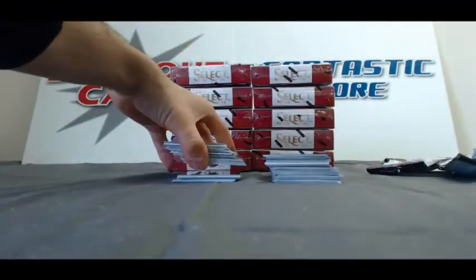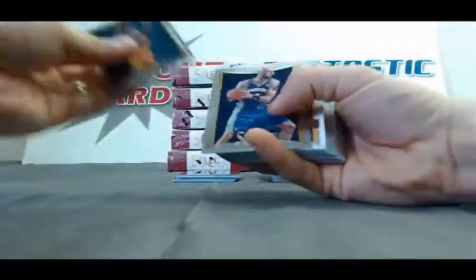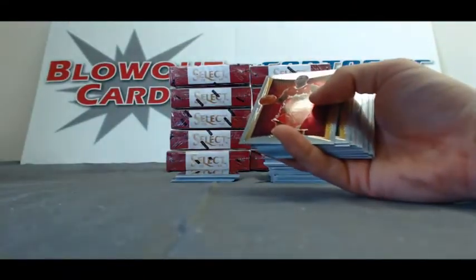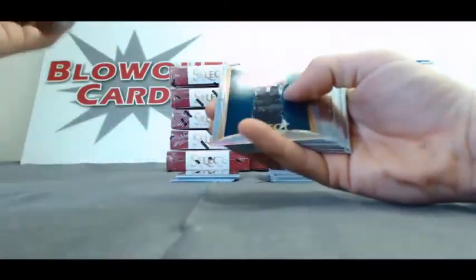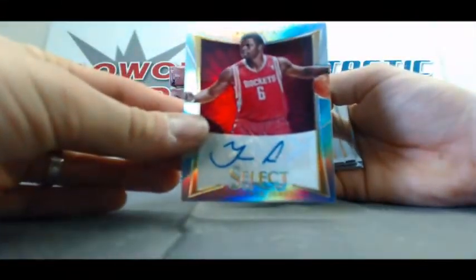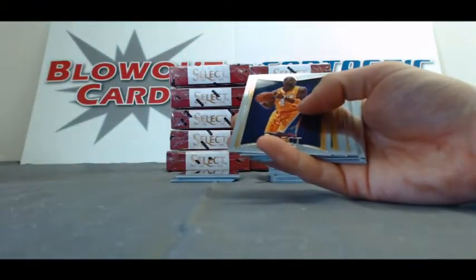All right, box number two. Start off with number 2, $1.99. Jonas Valančiūnas, jersey refractor autograph, number 2, $1.99. Refractor Brandon Roy. And number 2, $1.99, a Terrence Jones prism refractor autograph.